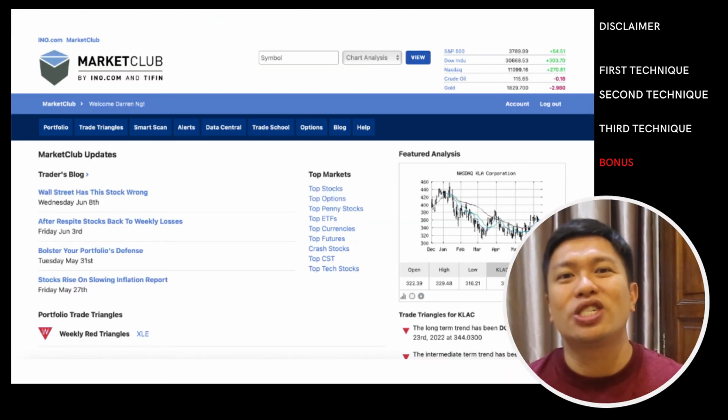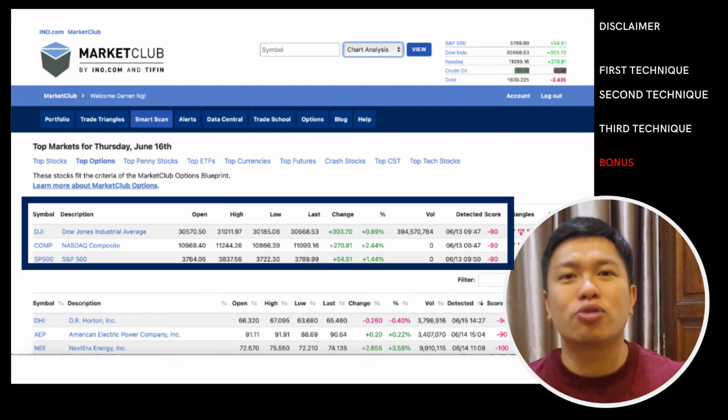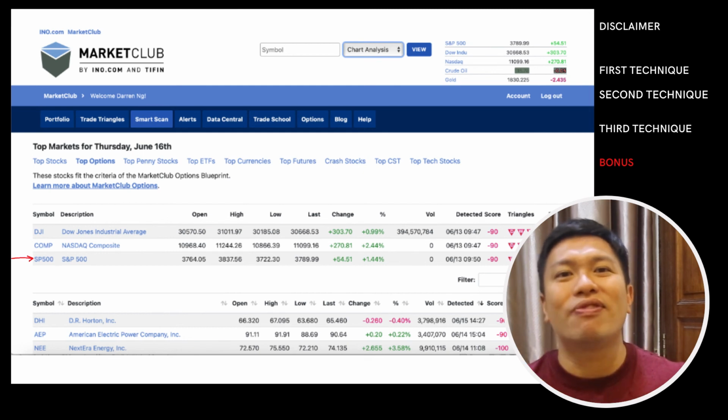How I would use Market Club in a bear market would be as follows. Once I log into the homepage, the first thing I will do is to click the top option tab over here. This will bring me to this page here where the overall trend of the top 3 markets, namely the Dow Jones Industrial Average, the Nasdaq Composite, and the S&P 500 are flashed prominently, as I firmly believe that the trend is your friend until it ends, of course.